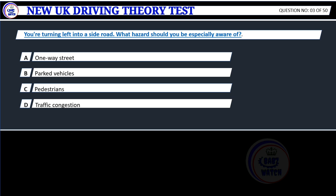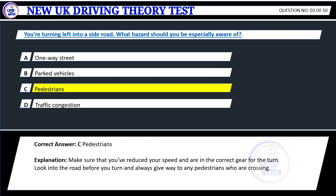3. You're turning left into a side road. What hazards should you be especially aware of? A. One-way street. B. Parked vehicles. C. Pedestrians. D. Traffic congestion. Correct answer, C. Pedestrians.